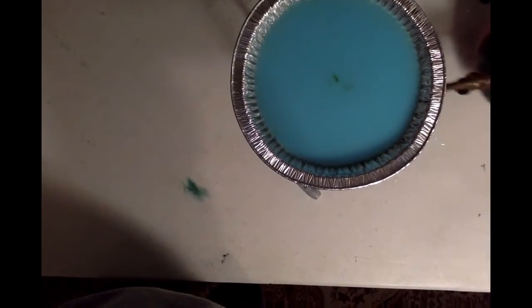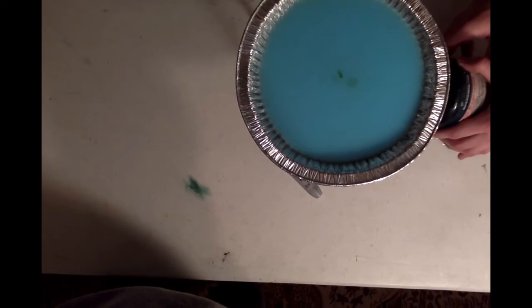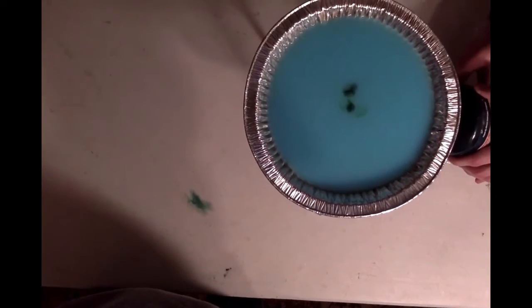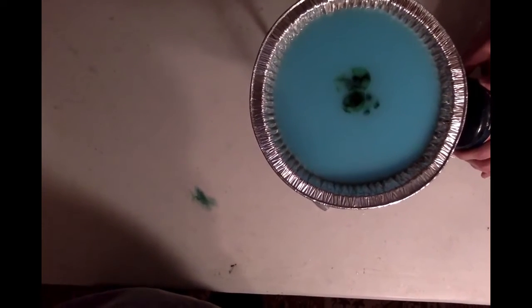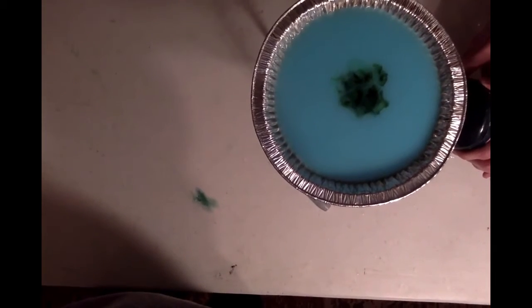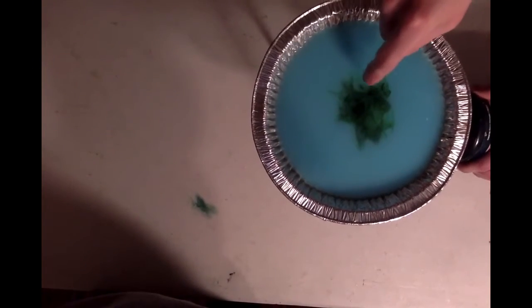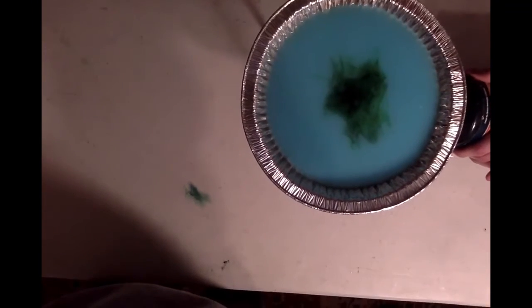And we're going to be heating up the center of the pie plate. And watch closely what happens with that green food coloring. Perfect. So, can you see how this green food coloring is bleeding up to the surface? And if you look really closely, you can actually see the different convection cells.